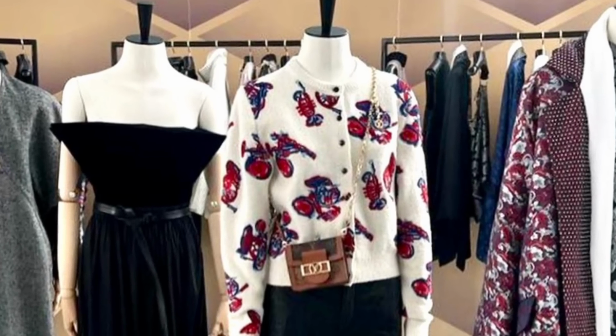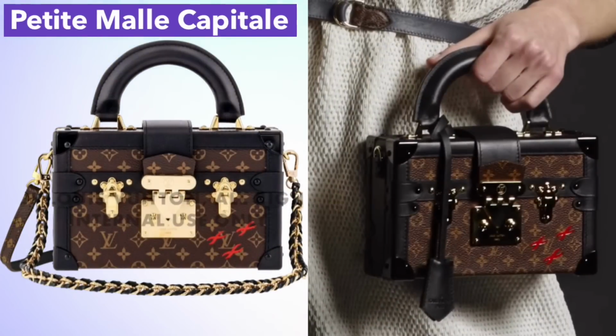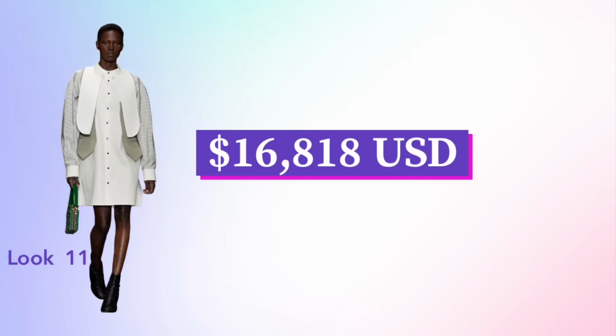Moving on to the last canvas piece for now, we have the Petite Malle Capitale, and again, we have the top handle incorporated into this design. This is your standard Petite Malle in monogram canvas with black leather trim. This is priced at $7,000.